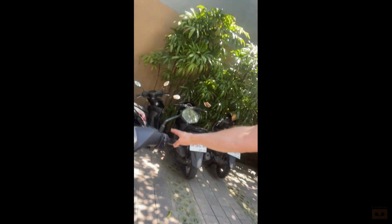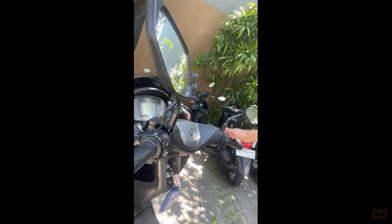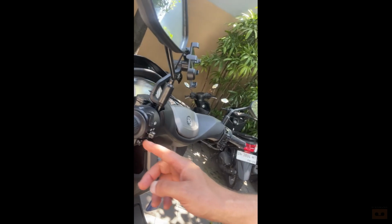I've then shown you roughly how to operate it. It is very straightforward. You know, throttle, rear brake, occasionally the front brake, and then basically your lights, a horn, indicators, that kind of stuff.